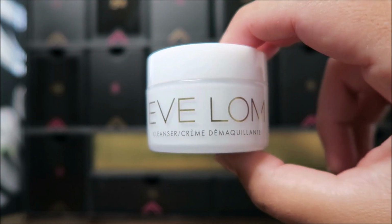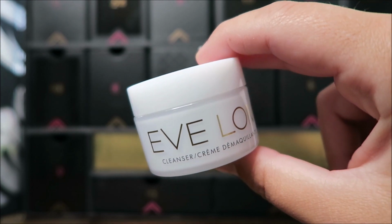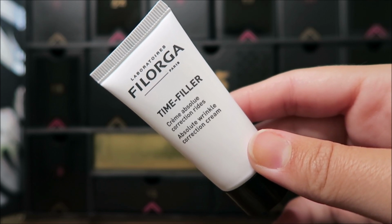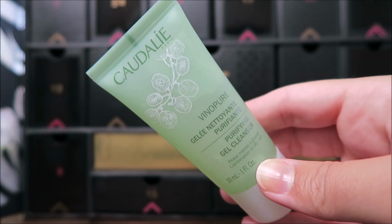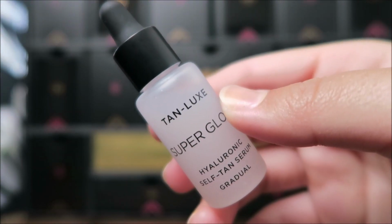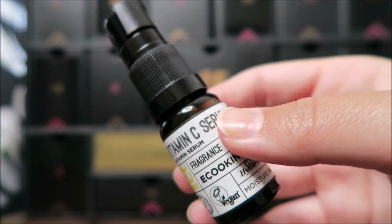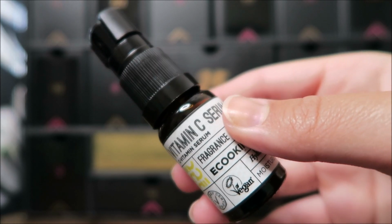Next, we got this Evie Loom Makeup Remover Cleansing Balm, and cleansing balms are my favorite way to remove my makeup, so I'm so pumped to try this out. Next, there was this sample size of this Filgora Time Filler, and they refer to this as an absolute wrinkle correction cream. I have no idea what that means, but it kind of sounds glorious. There was also a deluxe sample of this Caudalie Purifying Gel Cleanser, which I'm very excited to try. These are the Tan Luxe Super Glow Hyaluronic Self Tan Serum. This is the E-Cooking Vitamin C Serum, and this is also a sample-sized product. I do like the pump on it, however, I am excited about that packaging aspect.